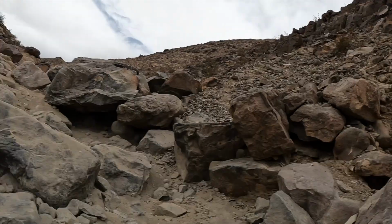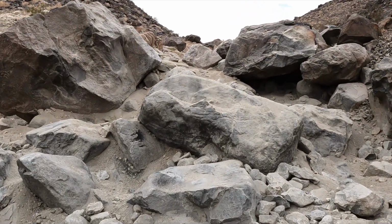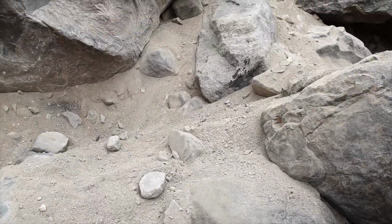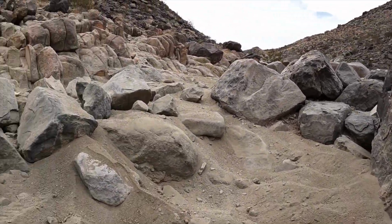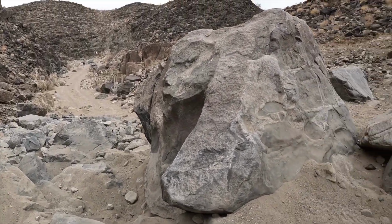But the waterfall's super ugly. I mean, lots of, look at all the rubber somebody left here. This thing's legit gnarly. EMC and UTV are allowed to take the bypass because it fits in the canyon walls.